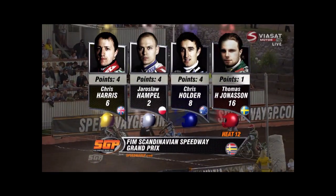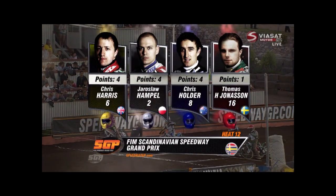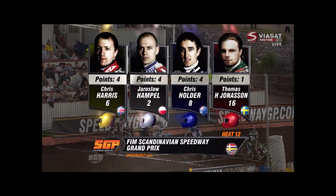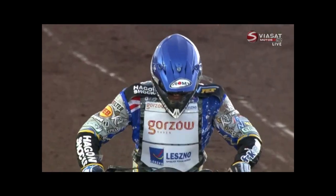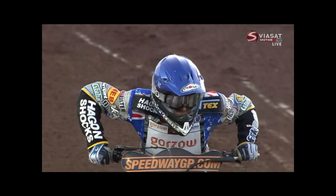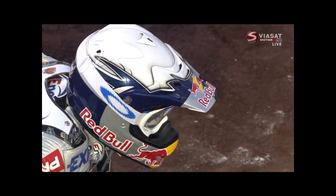Same lineup then. Jonasson off the inside, Holder off 2, Hampel off 3, and Harris going off the outside. Live Grand Prix Speedway, round number 7 of 11 in the World Championship from the G&B Arena in Målilla here in Sweden. Heat number 12 it is.